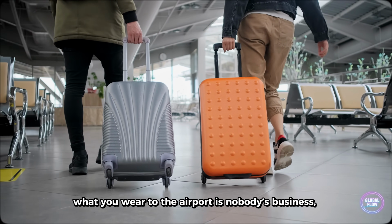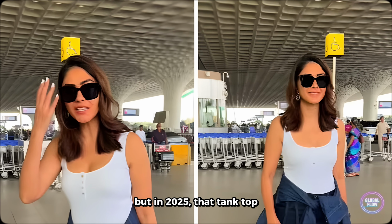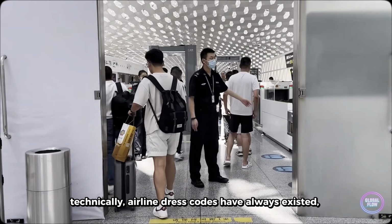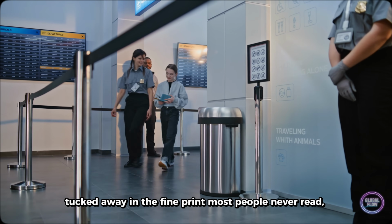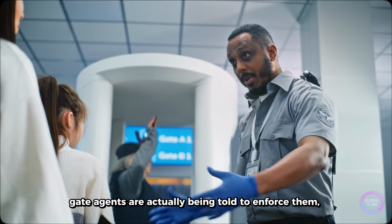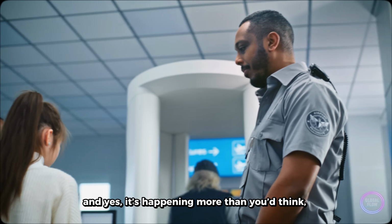You might think what you wear to the airport is nobody's business. But in 2025, that tank top or barefoot stroll to the gate might be the reason you don't get on the plane. Technically, airline dress codes have always existed, tucked away in the fine print most people never read. But after a string of awkward headlines in 2024, gate agents are actually being told to enforce them. And yes, it's happening more than you'd think.